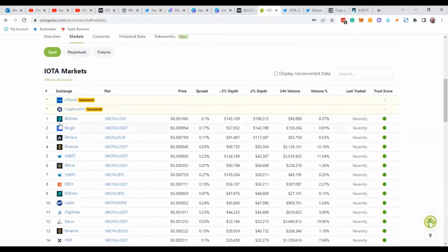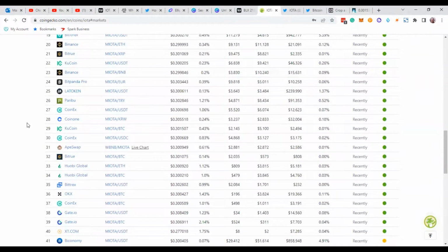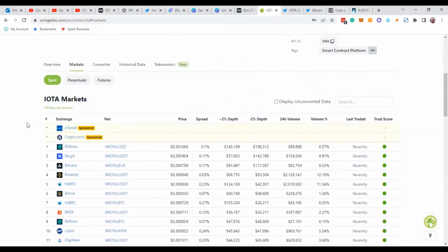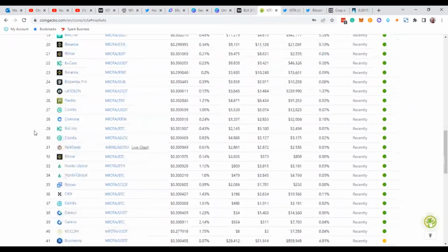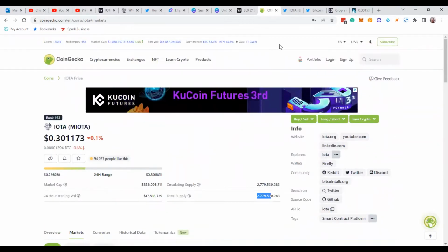I just started looking at it and I was wondering why it's only on these certain exchanges. I didn't see crypto.com and all the other exchanges on there. So I think if you're in the United States, it's more of an outside the United States kind of coin, over in the EU possibly. And it is on KuCoin. There's some other things I want to go over with this on the chart, fundamentals and technicals.